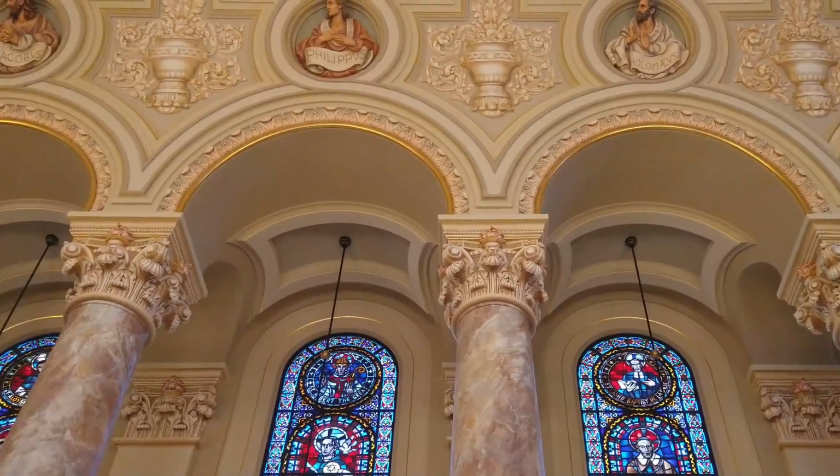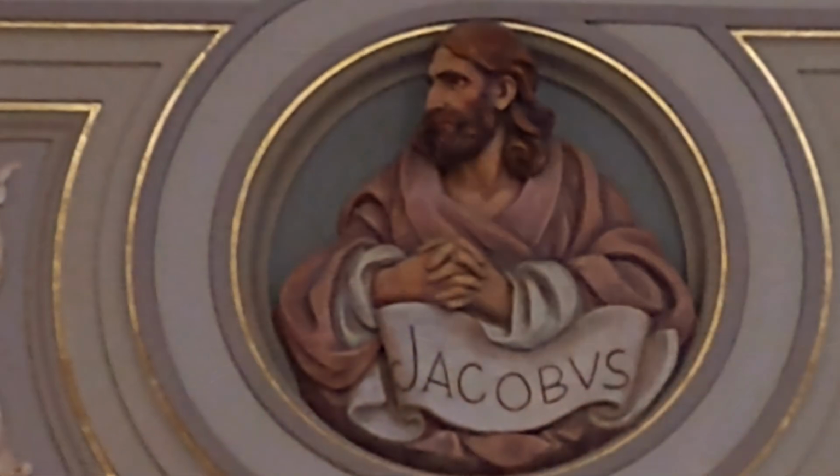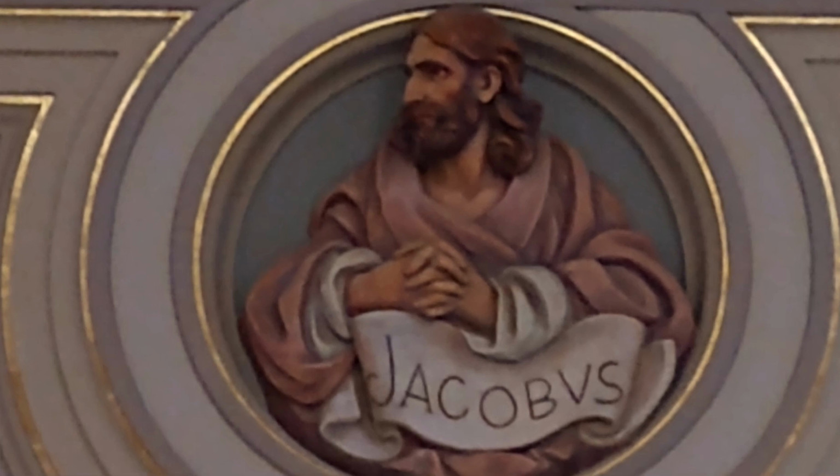The 12 apostles are displayed in the medallions along the edge of the ceiling, and all look toward the sanctuary, to the altar and tabernacle.